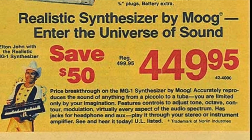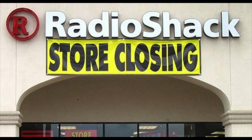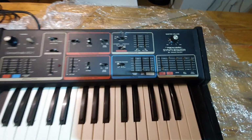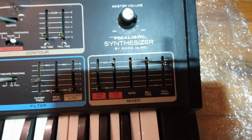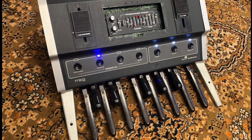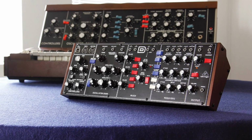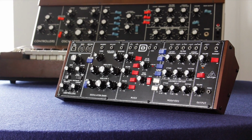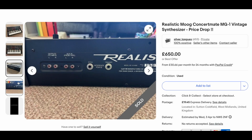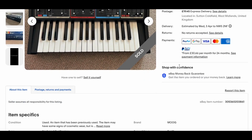As well as its price point, the MG1's distribution through Radio Shack's many stores, not just specialist music shops, meant that it sold in quite a high number, and therefore it's quite common, at least more common than a Rogue. Today many see it as an affordable way to get Moog bass tones. Of course we've also got like the Behringer Model D, but yeah. Does it have that vintage mojo? You can still pick one up for around £600 at the moment. Whatever that is in dollars or euros, roughly the same.